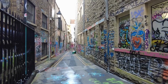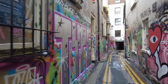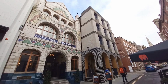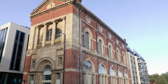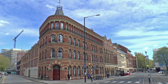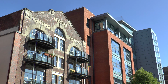As is the rather over-the-top Leonard Lane, just off the city centre, running between Small Street and Corn Street. Thankfully, not all unused and unloved buildings from the past were pulled down. Some have been sympathetically, the current word is repurposed, as commercial or office space, or rather expensive, centrally located apartments.